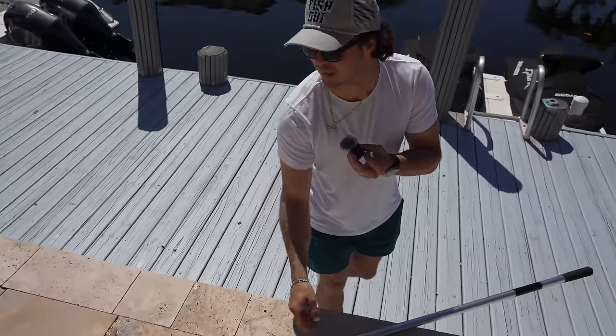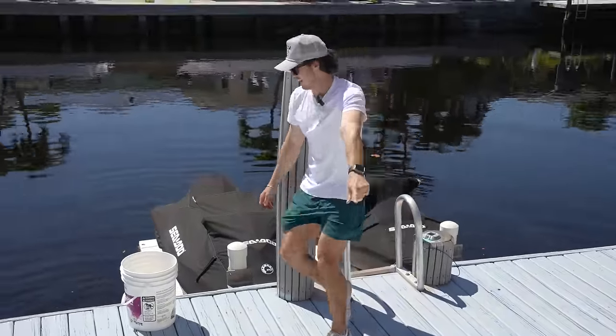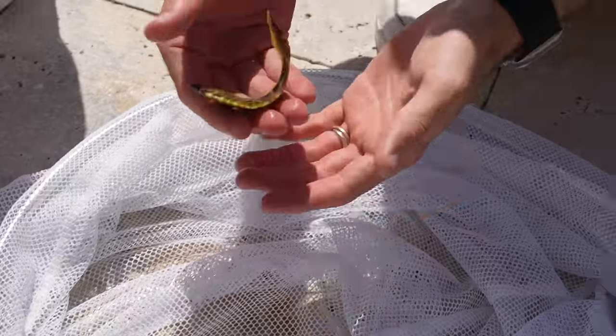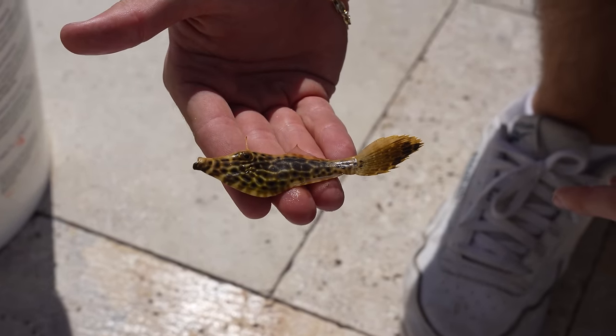I just netted something better than a needlefish. It is a baby filefish. What? Dude, that is sick. I've never seen one like that before. He was eating the chum. I used the big net here and I just netted him up. Dude, look at this little guy. I've never seen him this small. Look at this little baby, dude. That is so freaking cool.